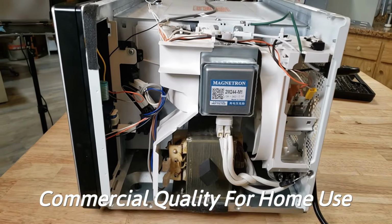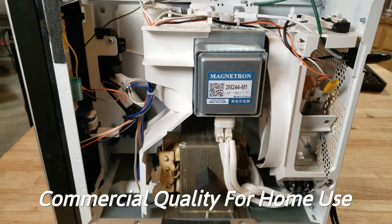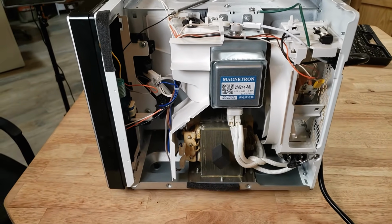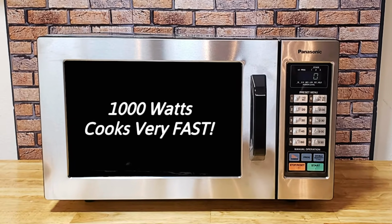Another reason I went with a commercial microwave is because I know the internal parts, especially the ones that generate the cooking power, are heavy duty and built to last. This microwave has 1,000 watts of power, making it one of the fastest options you can get for home use.